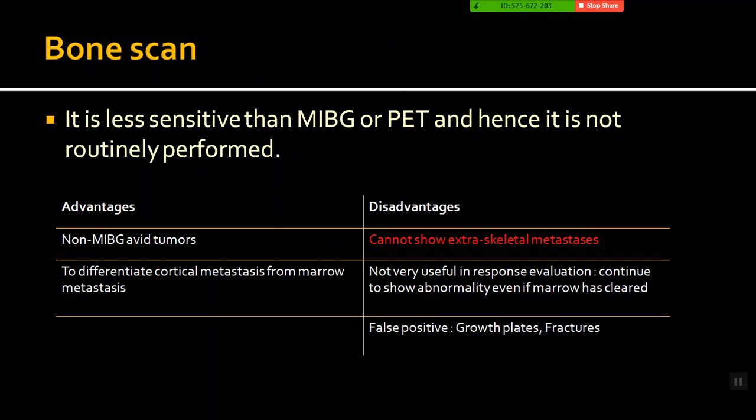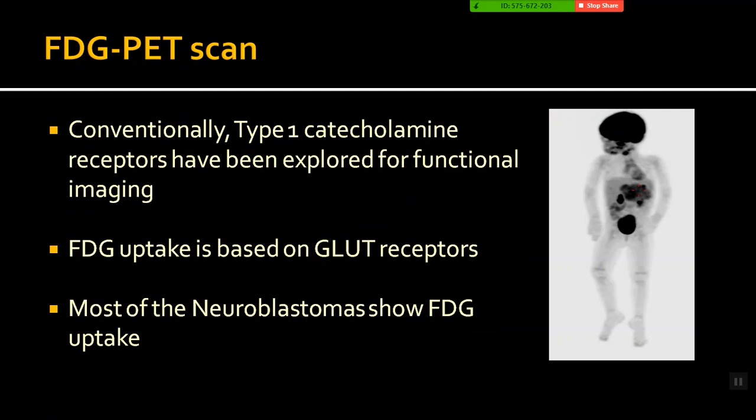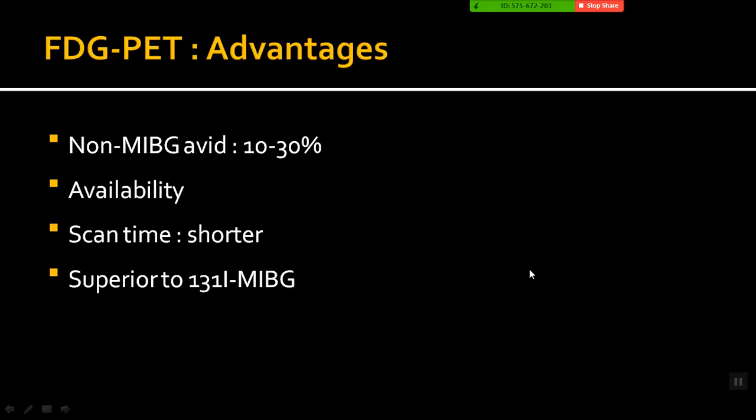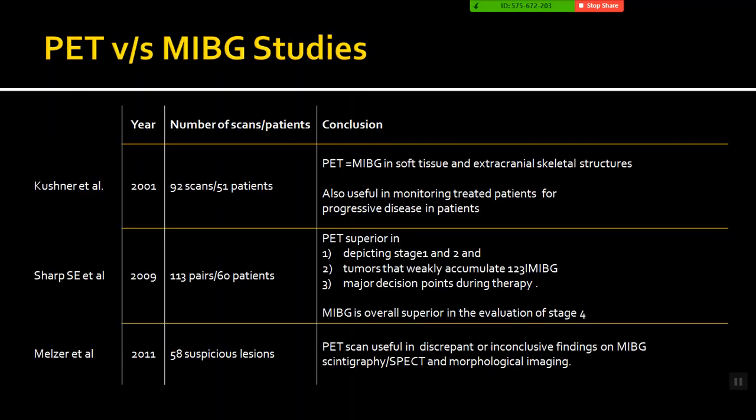Okay. So bone scan, I already spoke about when to use it, but it is not a preferred modality. And you can have false positives in children where there are growth plates or some incidental fractures, that you have to remember. So we do PET scan, and we know what PET scan is, right? You can see again comparative cases how much better the PET scan is looking, because we are doing iodine 131 MIBG. So PET CT is especially used in non-MIBG avid neuroblastomas. It's more easily available. It has a shorter scanning time, like 1.5 hours.